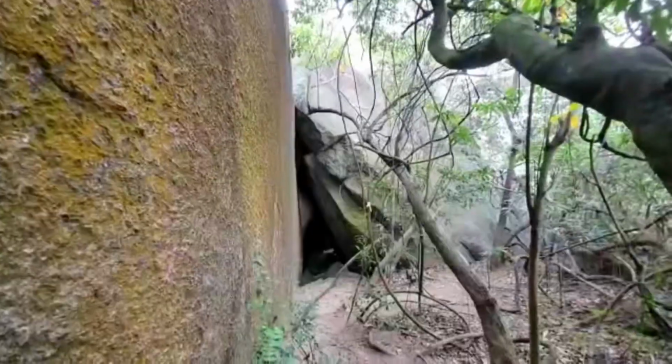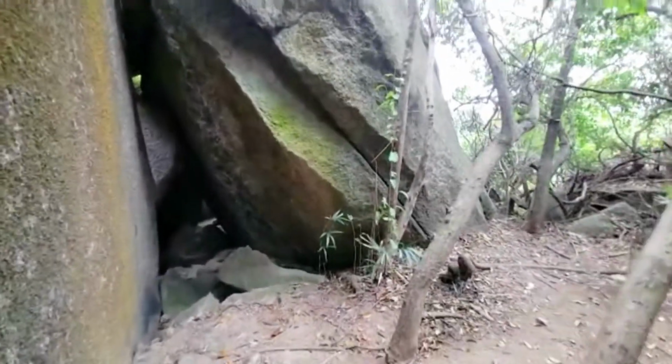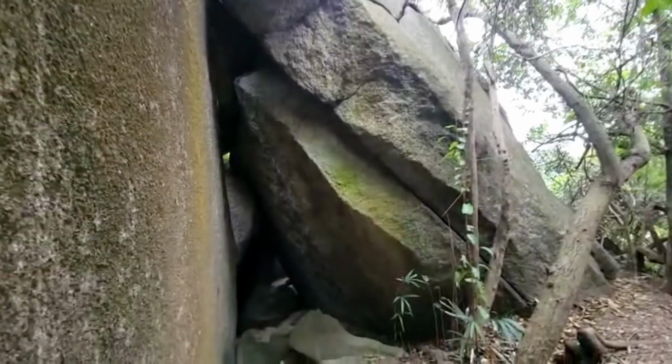Straight down here. So here is another rock cave. So let's explore inside. Quite dark here because it's already late in the afternoon, and we just try to explore here inside. Let's see.